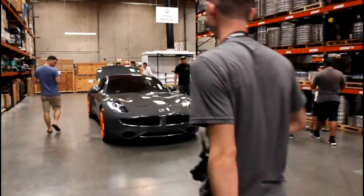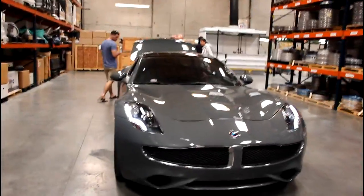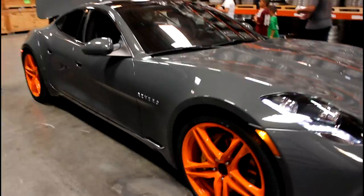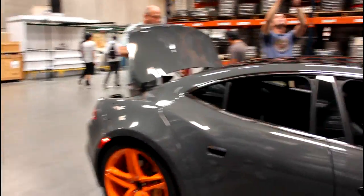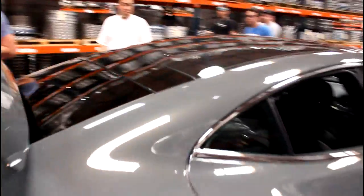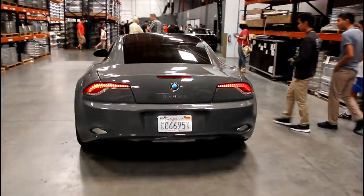This is the new one. This is the Karma, not the Fisker. Yeah. The Karma Revero. I think it's ugly. So, if we come over here, I don't know why you do orange. But there's some really cool stuff. Is this your car? Yes, sir. Beautiful car. So, this is actually shipping in our hardware lab. I'm working on it.